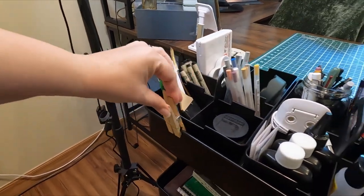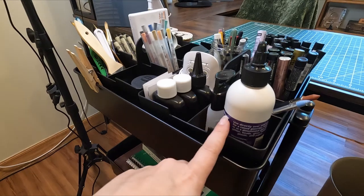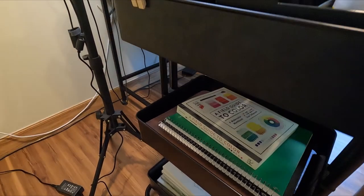I have a couple of clothespins here because I use those to help hold stuff together when the resin is drying, or mostly when the glue is drying, but sometimes so things don't shift when the resin is curing also.